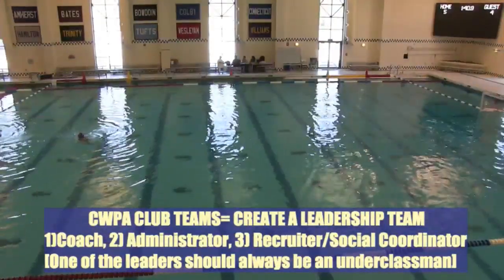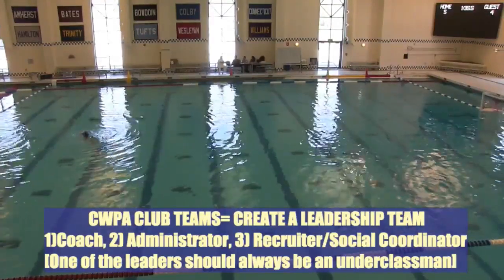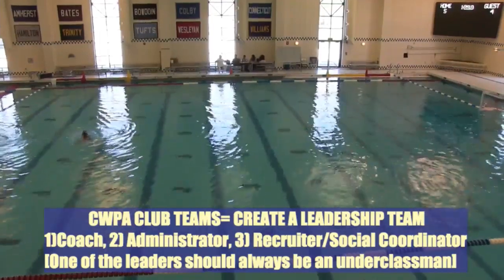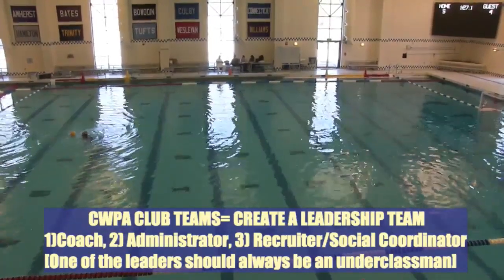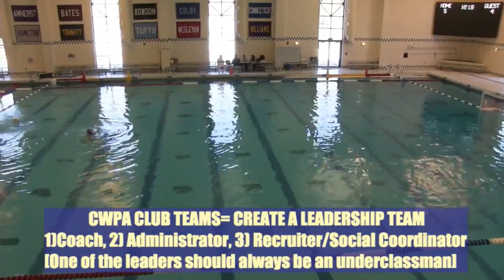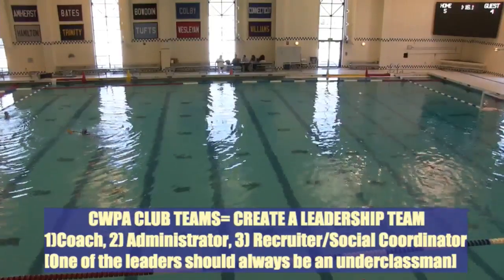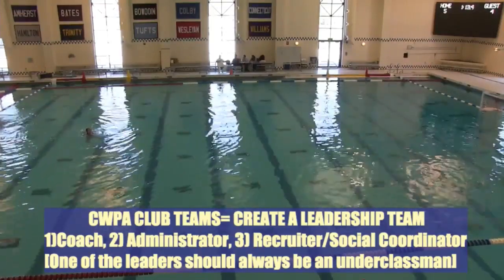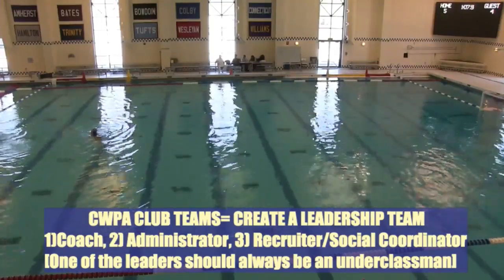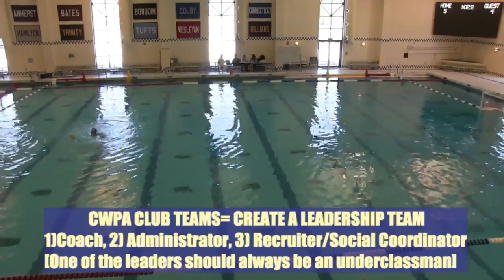Leading a collegiate club can be a daunting task. That's why we want every program to have a leadership team of three people. Each club needs a coach that can run and organize the practices, an administrator to take care of the paperwork required by the school, and a recruiter and social coordinator that coordinates the team parties and brings in new members. One of the three should always be an underclassman, so you never graduate all the leadership in the same year. Creating a leadership team is a secret to having a successful program without burning out the leaders involved.